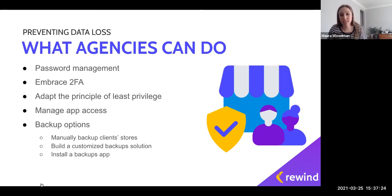Manage app access. I gave the example of what happened to It's Juliet, who opened the doors to their store to this SEO optimization app, and it was brutal. They lost all their product images, not once but twice. It did become clear that it was their integration with this app that caused it, but there was nothing that could be done in this situation. So just know you're opening the door, and really pay attention to what you're authorizing that app to do.